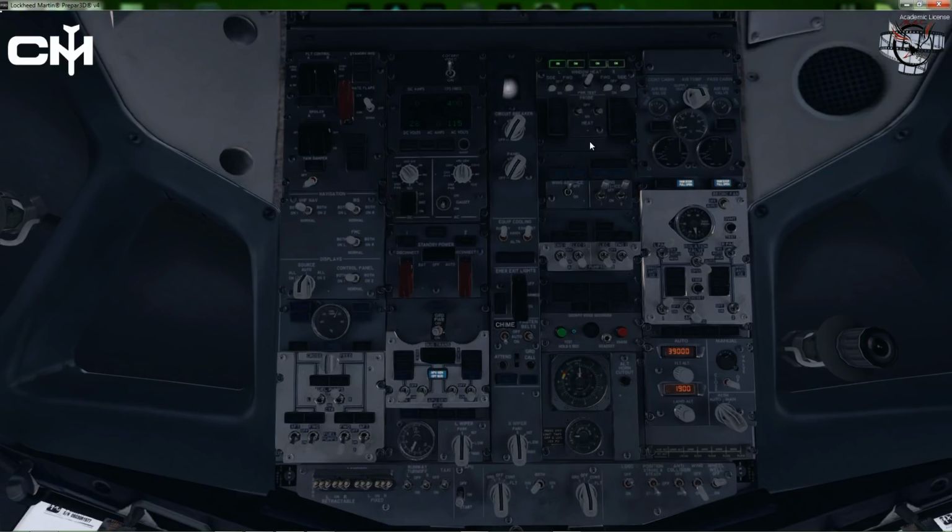Anti-ice as required. We don't need it. Engine bleeds can go on, 1 and 2. Packs can go to auto now. Packs to auto. Isolation valve can go to auto. Right click that once to put it on the auto. APU bleed goes off. And now the APU switch goes off. So that's the order they have it in.